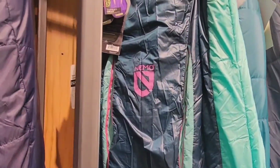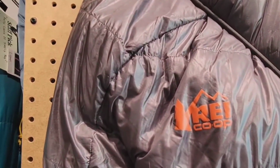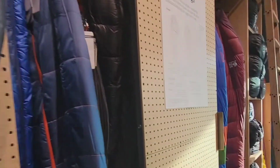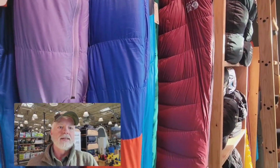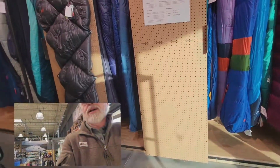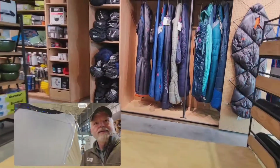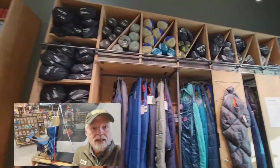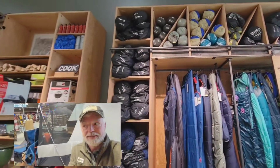So sleeping bags, top quilts. They've got great brands here as well. They've also got their co-op brands, which are the REI brands. So definitely a lot of neat stuff. All right, very cool. We're just going to keep walking around. They've got extras up on the top. Great looking store though.